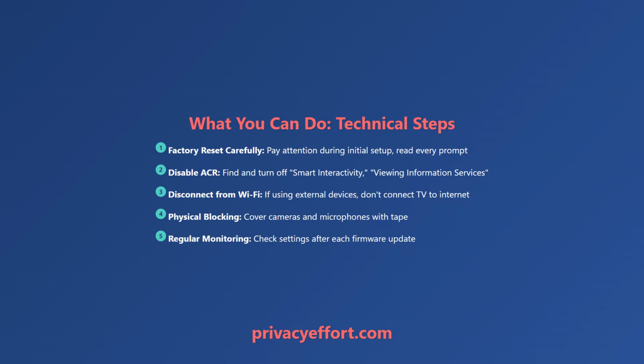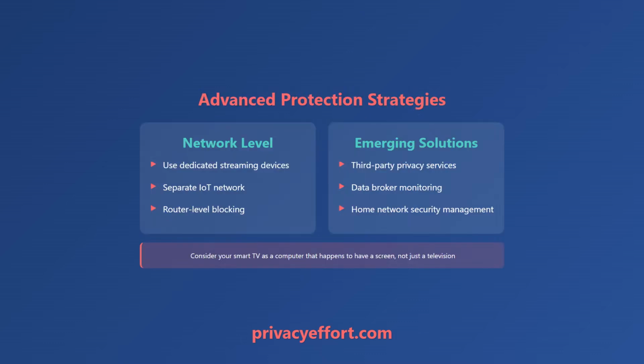It works. And the sources also briefly mentioned that some third-party services are starting to emerge specifically to help with this kind of thing. What kind of services? Services that might help you manage device security across your home network or potentially help you scrub your personal data from those data broker websites where these viewing profiles often end up. Some might even monitor if your data appears in those marketplaces. Interesting. So help cleaning up the data trail after the fact.